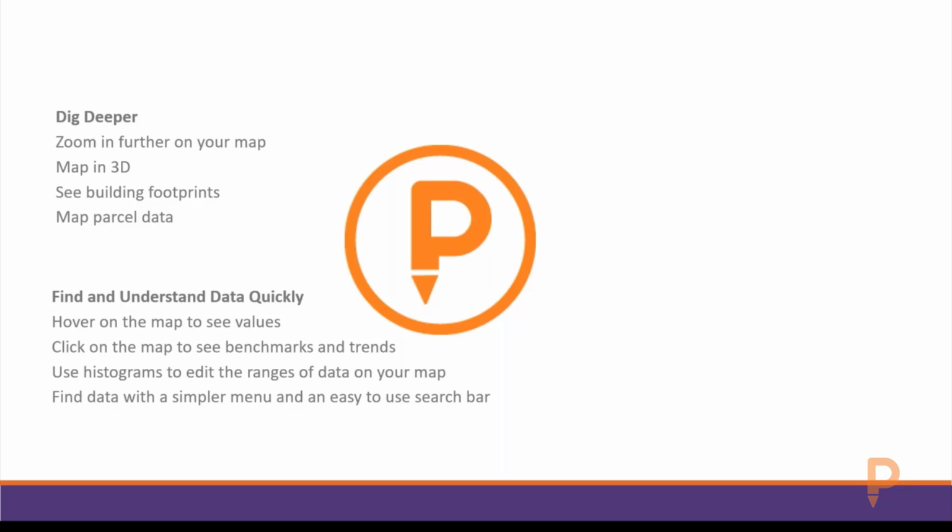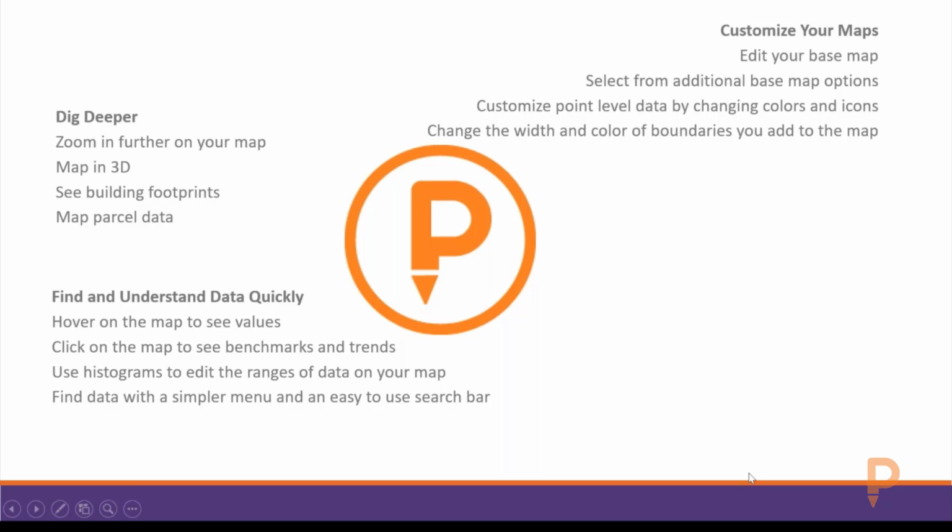And while you've always had the ability to edit ranges in PolicyMap when you're looking at thematic data on the map, we've now provided you with a histogram so that you can see where data sits and select cut points for your ranges that make sense for that data. We've also improved the menu for finding data, as well as implemented a very easy to use data search bar.